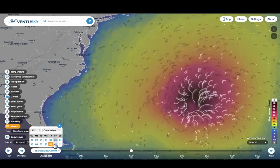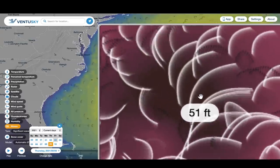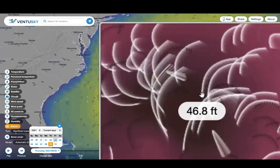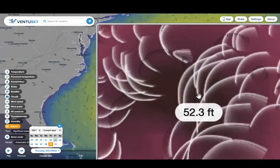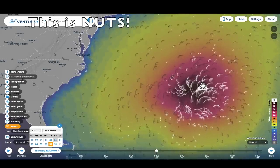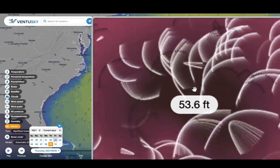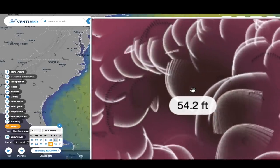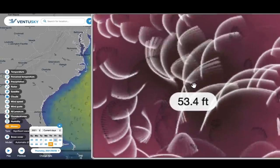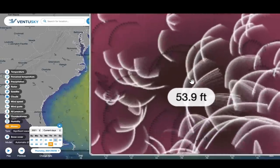We're looking at Thursday, 8 a.m. You can see a consistent wave pattern of 50, 51, 51.2, 50.6, 46, 52. Watch this. We're going to step it ahead 3 hours. And again, this is on Thursday. This is going to continue for at least a day, maybe 2 days. 49, 53, 54. We're going to step it ahead till 2 p.m. 54, 53. They're getting stronger as we move through the day.